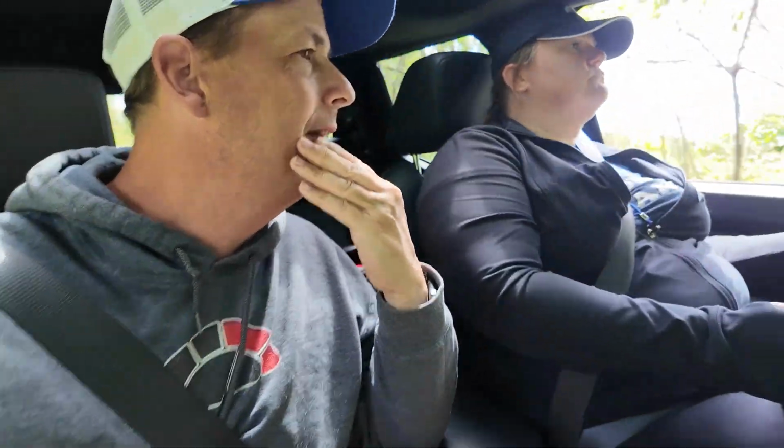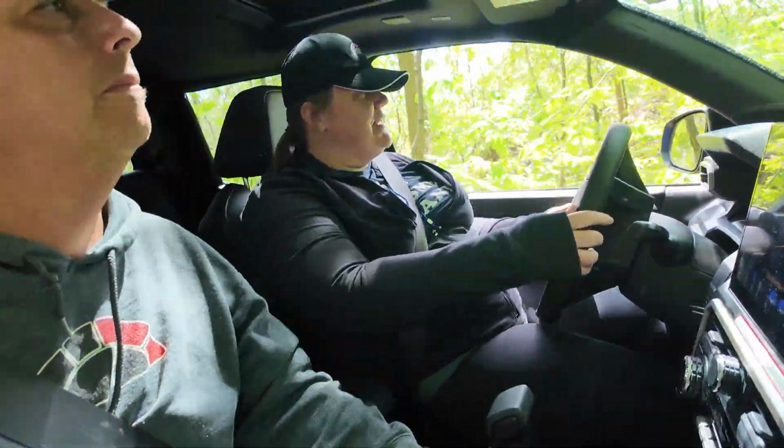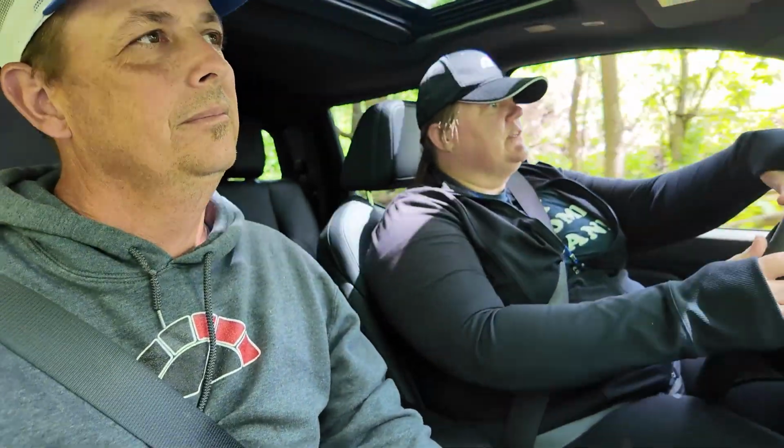Engine seems to be great in it. In the short time we've had with it, no complaints there. Seems to have plenty of power. How was it on the crawl up? Oh yeah, I love Toyota's off-road system. I've said it before, and it proved to me again today. I really love their system, and it did well. It crawled up fine. It grabbed when it needed to. So overall, it was a great system today.